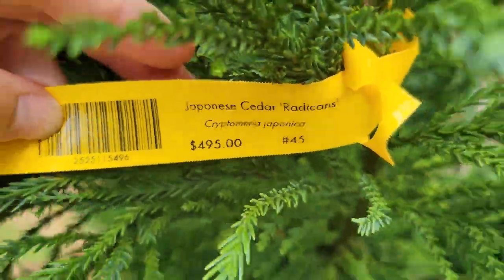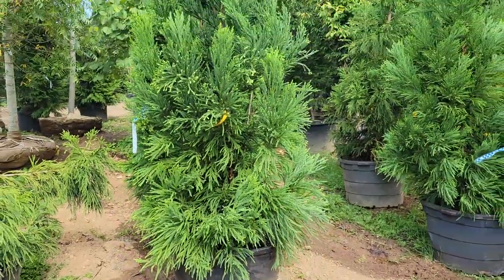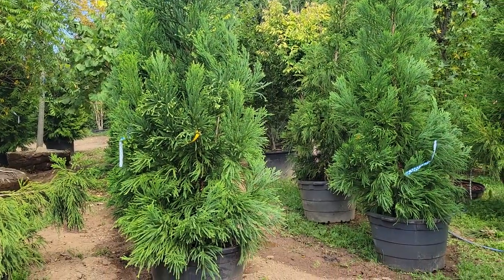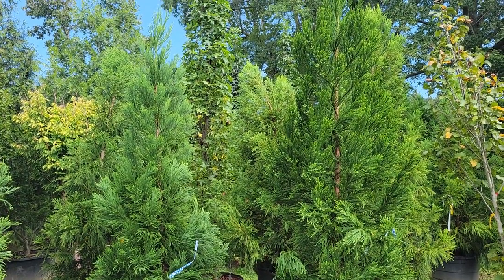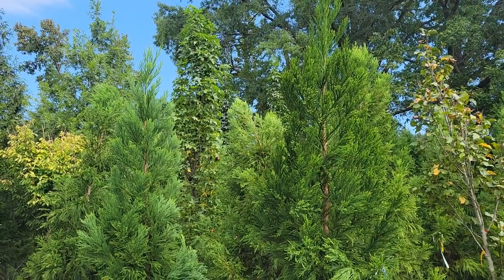Check that out. $500 for a very large cryptomeria. I'm at a local nursery and they've got a lot of gigantic cryptomerias that are very expensive. And I feel sorry for anyone who actually decides to buy one of these because, as I have discussed at length in many videos, cryptomeria is plagued by problems here in Tennessee.